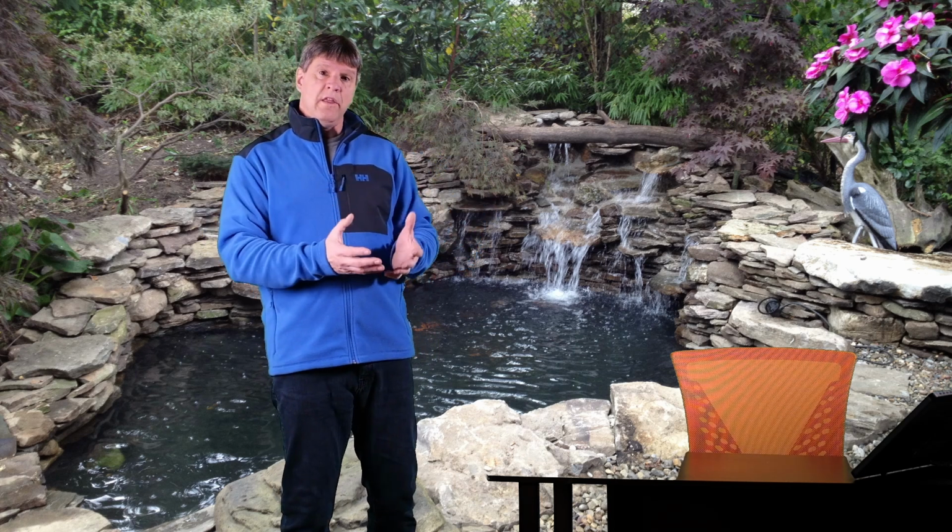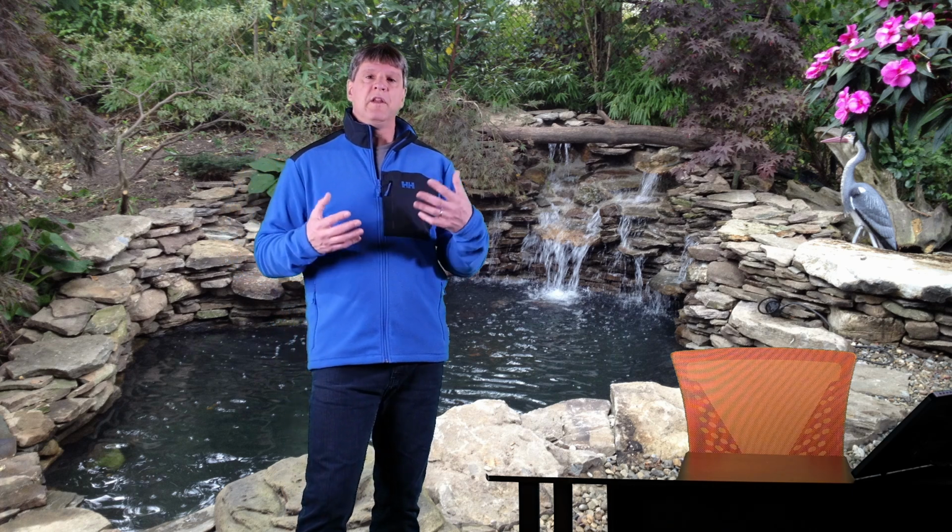We can't afford to put in a big pond and buy all these big expensive fish. I mean, that's totally fine. But just realize that if the pond is smaller, everything has to be scaled down with it, okay? And that's really just going to keep everything nice and healthy.